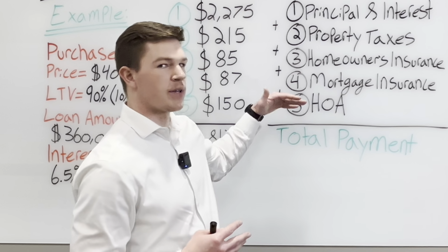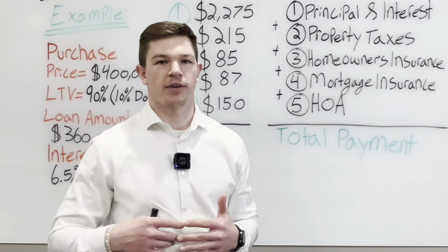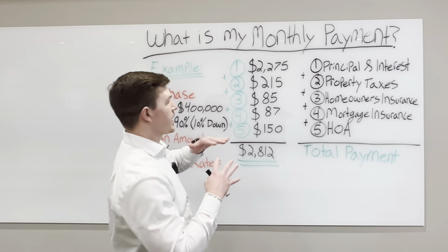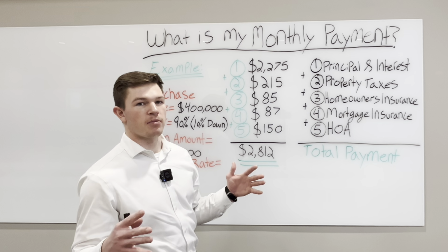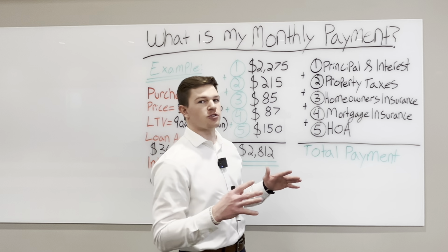And there's a whole bunch of different variable factors that are going to change depending on where you live and a whole bunch of other things. So let's get into it here. And just laying it out here, your monthly payment, that's what you're paying per month. So again, that's your bottom line. This is not just the interest rate.